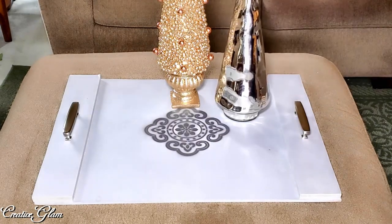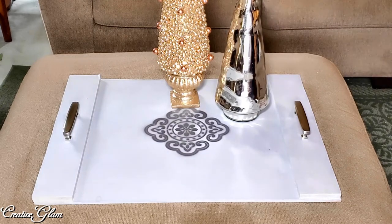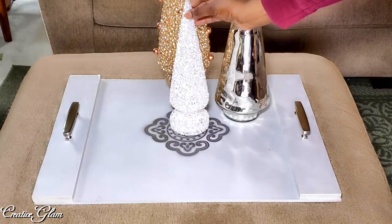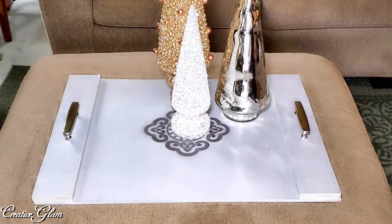Now, this collaboration is about a coffee table vignette. We are to put together two different looks. The first one is to have a candle, Christmas ornaments, and a tray. And the second one could be anything that we like, just so long as we're featuring our favorite color. So let's get started.